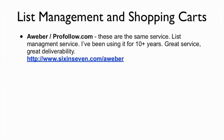So, in terms of list management, I love Aweber, or you can go to profollow.com. Long story short, I love Aweber so much I actually had them create a private label for me that's called profollow.com. Then after they kept on upgrading their service, I just had them integrate profollow.com. So they are now identical services. There's no difference between them. If you go to profollow.com, I'll get a little affiliate commission.